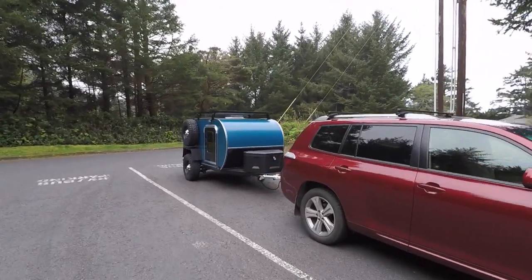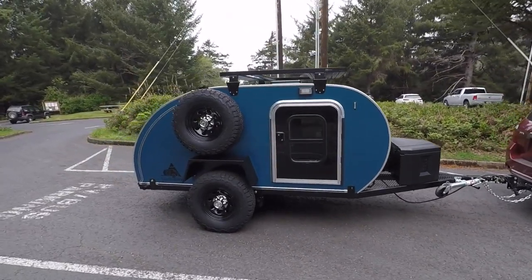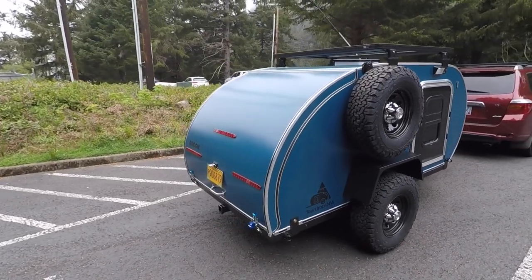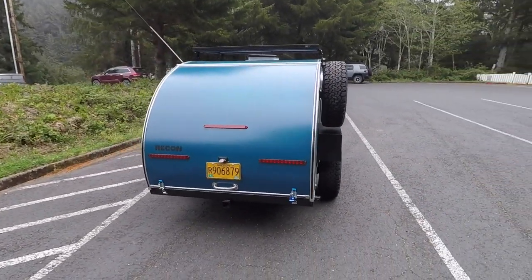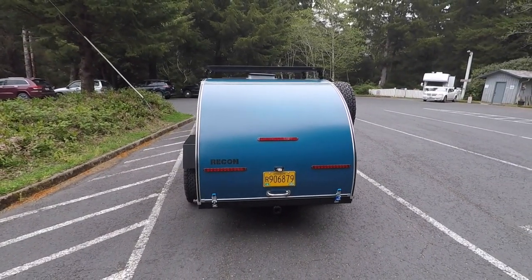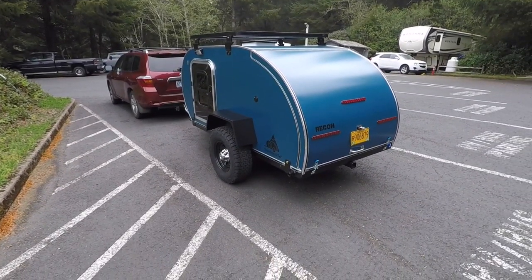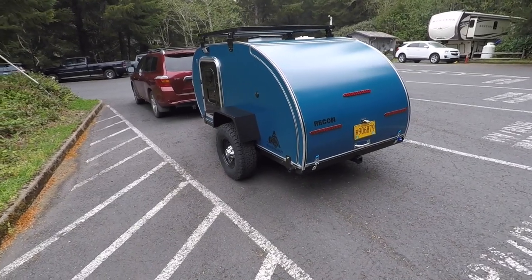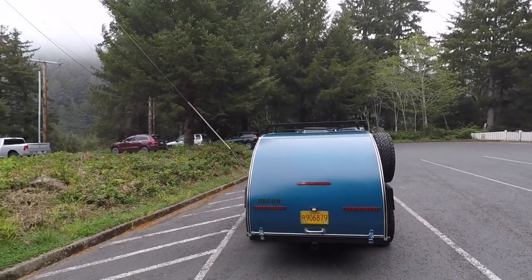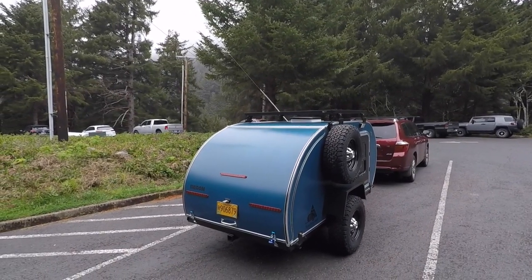This thing cool or what? Teardrops Northwest. The back end just folds up, makes like a cooking station in the rear. It's got large off-road tires for good ground clearance, a cargo carrying rack up top with a little vent up top. That's a really nice rig.